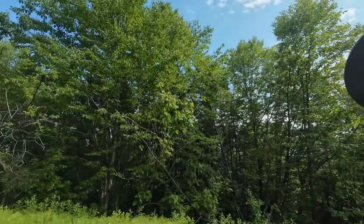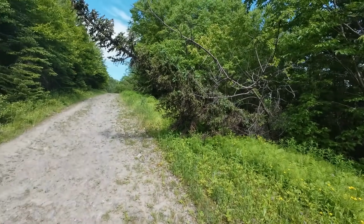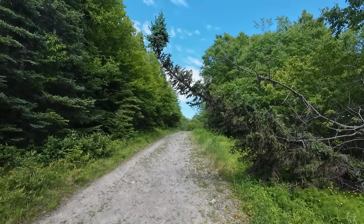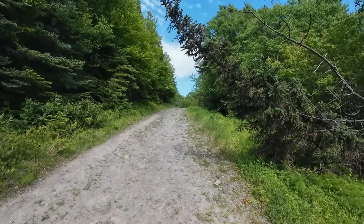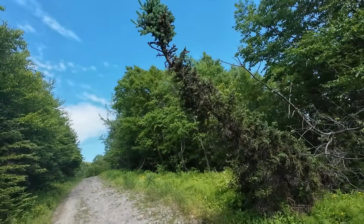So I had to stop here. I'm almost back out to the highway now. And this tree, it just caught my eye. The tree fell over, is dead, but the top curved up and it's still alive. Let's check this out. She's dead, and then it curves up. Top part is in full bloom. Nature can be pretty mysterious sometimes.